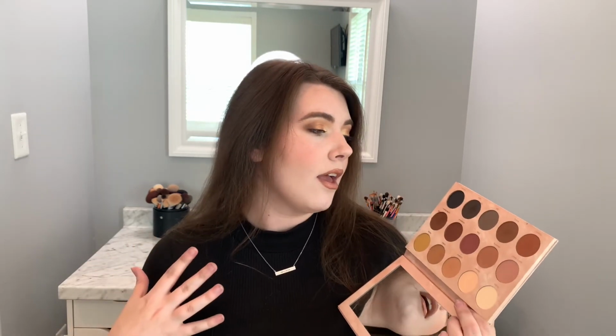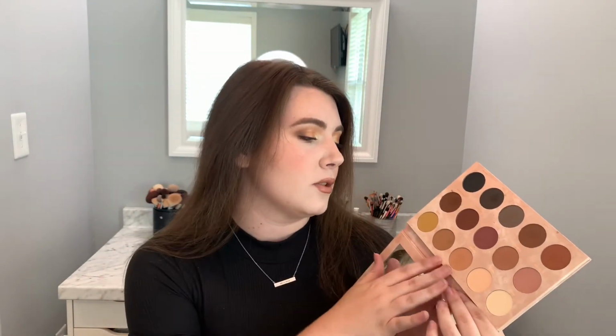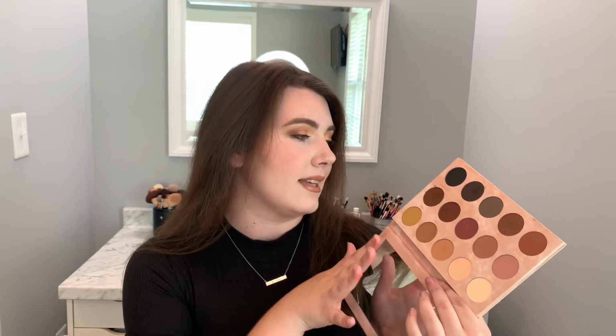And she made these so you could set your under eyes with it if you wanted to. Everything in here is matte. So it's just a great everyday palette that you could use for a lot of different things. It's very versatile. I used this on my eyes today, and honestly, I've been reaching for this eyeshadow palette just about every single day. I made it a little bit more full glam today, but I've been using these two shades on an everyday basis. I just love it.